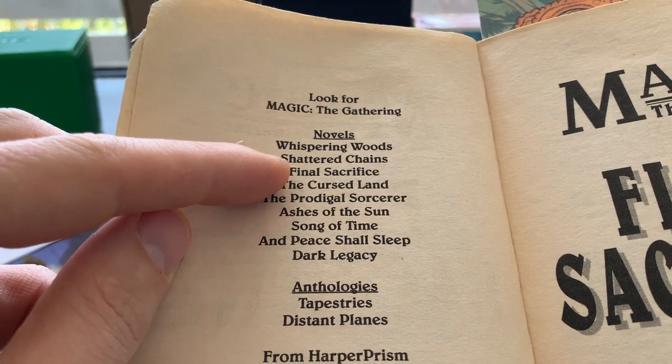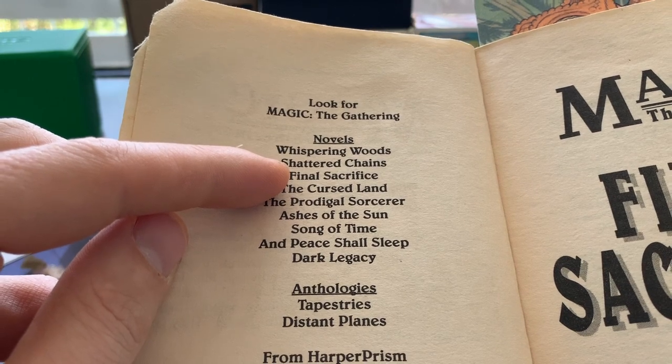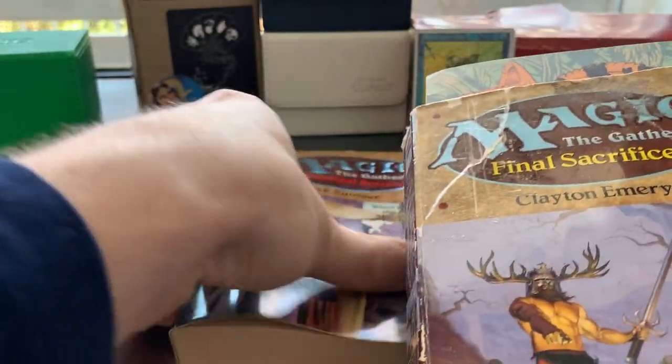I've also read Arena, which is the first magic novel, which is really a good book as well. I would definitely read it. And then you also have The Brothers' War, which is probably the best out of all of them, especially if you're into magic and the magic lore.